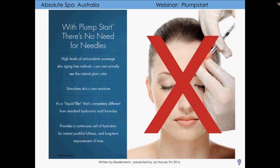We are offering high levels of antioxidants to scavenge the skin's free radicals. And it's nice because it's actually a light plum color, kind of pink. We're stimulating the skin's own moisture. We're helping the skin to help itself. We're giving the skin a continuous veil of hydration, which makes the skin feel comfortable and hydrated. And they're going to see short-term and long-term benefits by using this product. It's a liquid filler that's completely different from a standard hyaluronic acid formula, and clients are going to really see a benefit straight away.